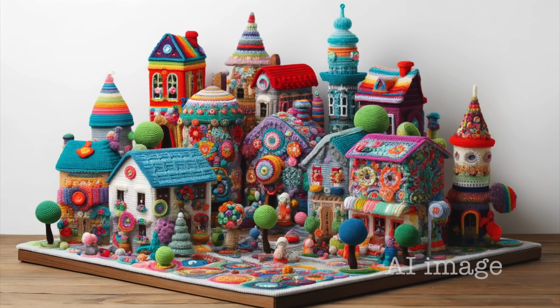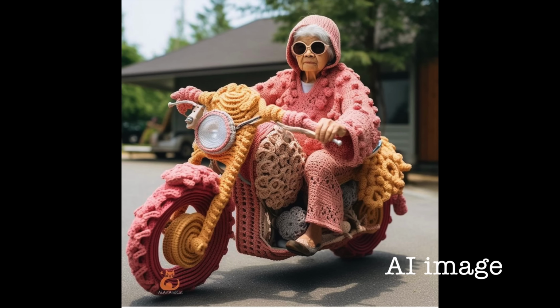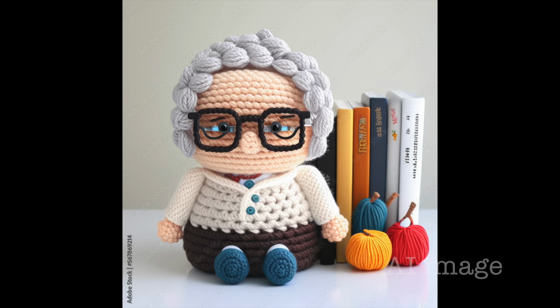And the last tip I have for you is if you find a crochet pattern and you're not sure if it's AI generated or not, look and see if the pattern has progress photos. If they show the project being made and you can see the progression of the project, then there's a good chance that this is a real crochet pattern. But if they're only showing this super adorable finished object and there's no progress photos, you might want to think twice before trying to make that pattern.